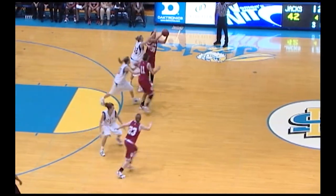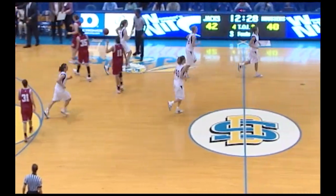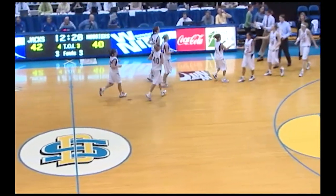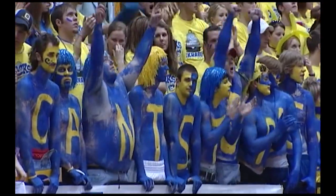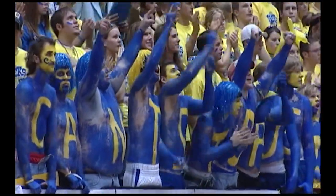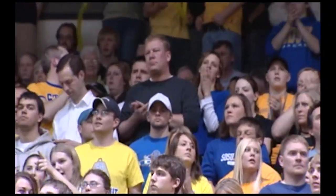Top of the key is Roberson at the point. Roberson pressured, has to call a timeout to avoid a 5-second call, so good pressure by the Jackrabbits. Just a 30-second timeout taken by the Indiana Hoosiers. Coach Felicia Leggett-Jack out to talk real close to Leah Enterline on that one.